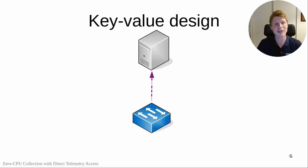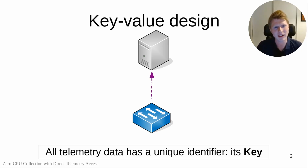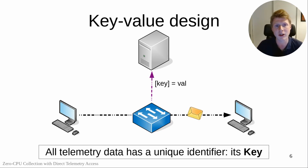We have redesigned telemetry collection to fit the restrictions of RDMA through a fundamentally key-value based design. All telemetry data in a network has a unique identifier, the telemetry key. And when a switch wants to report some piece of telemetry data, then it does it under that specific key. And we found that most telemetry scenarios can be translated into a key-value representation.